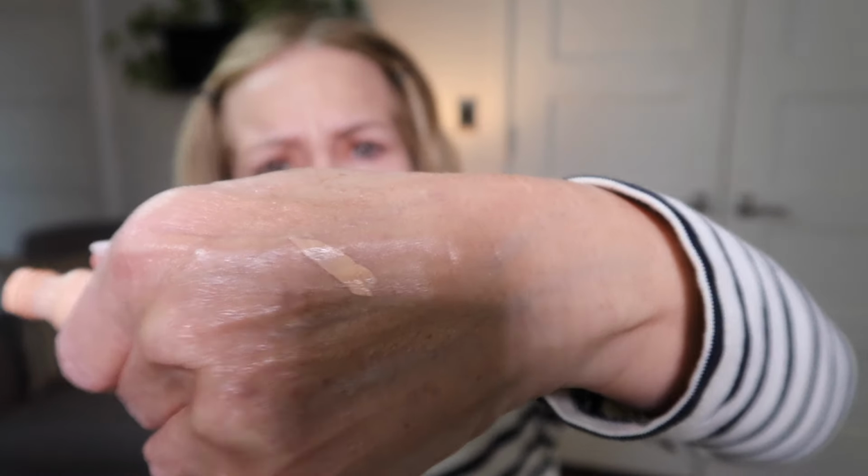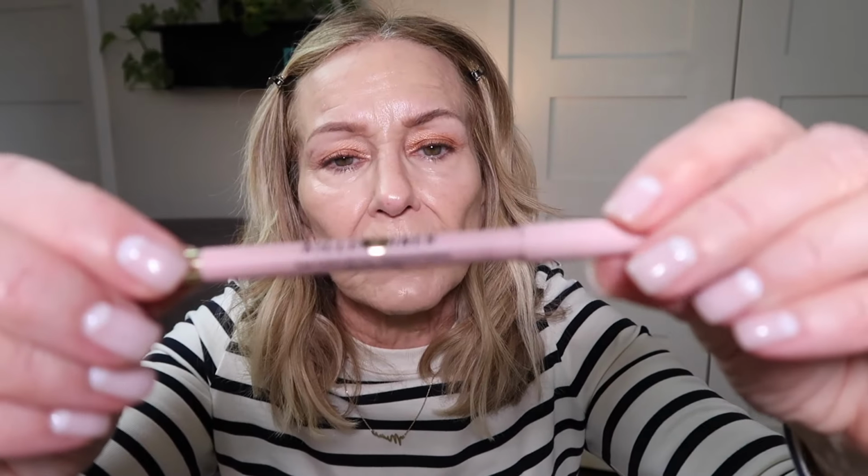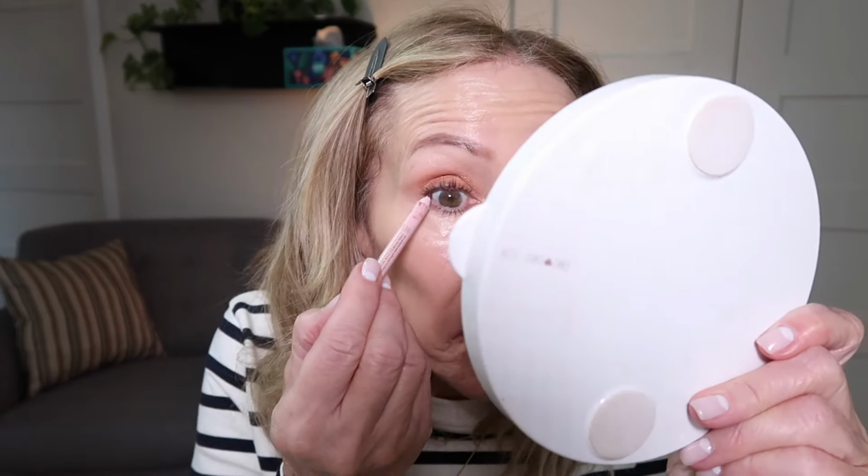Okay, and then I'm going to take a little bit of my Glow Wish concealer. I like this one because it's super light, it's super hydrating. You know, some get dry in 2 hours and look cakey under the eye. Oh, actually I'm going to use this Killer Liner by Too Faced, this chocolate brown, and go in and line a little bit underneath here.